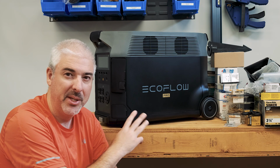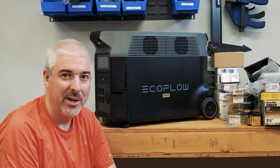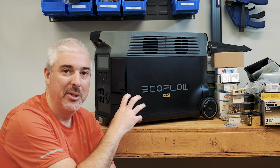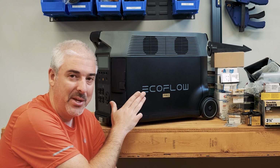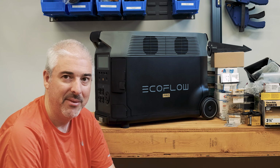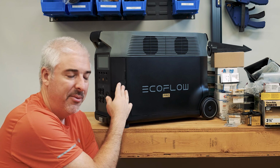And I believe there's some ability to do some scheduling for that. So like if you were at a campsite where they had certain hours where you could run your generator, you could set that up so your generator would turn on, power this guy up, and then you could run your RV or your campsite off of this guy for a defined period of time. So that's kind of the all things DC panel, for lack of a better phrase.